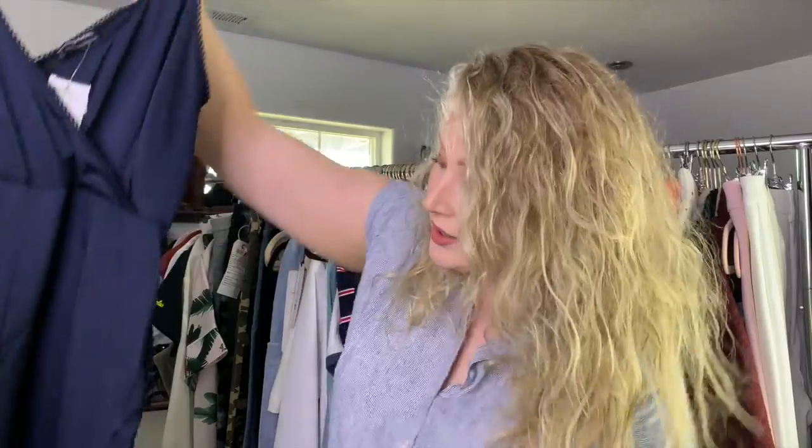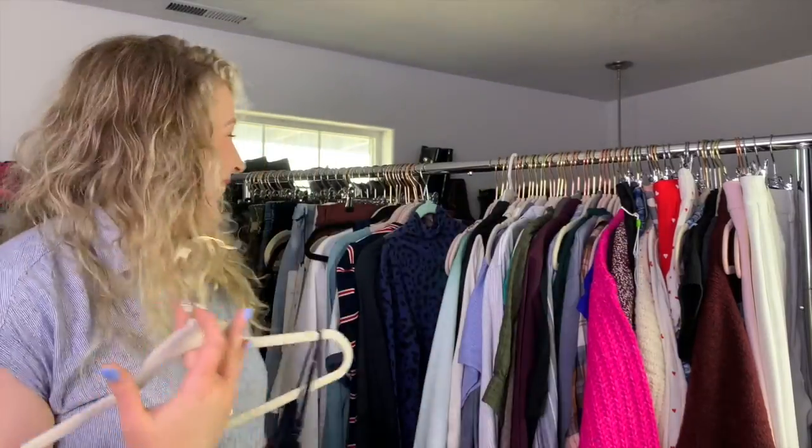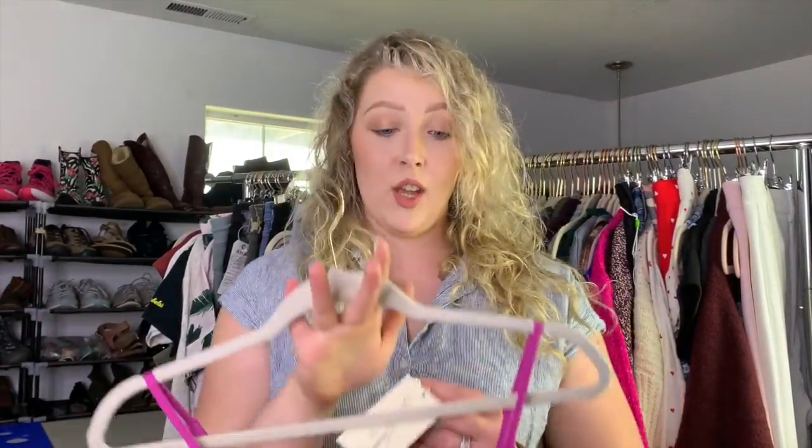Oh no, this is a jumpsuit. This is not a skirt or a dress. Did you guys see that before I did? Again, let's keep it real. This was a Universal Thread, and this was new with tags, which I did think was kind of awesome.